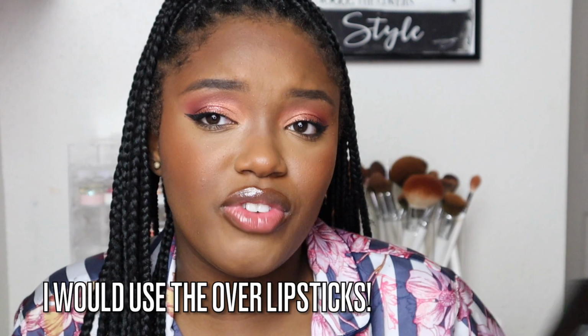I don't know if it's my favorite clear gloss. I feel like there's better, glossier clear glosses than this. But yeah, so this is the plumping gloss. I do feel the plumpy tingling. It's not a lot or overpowering. It's really subtle.